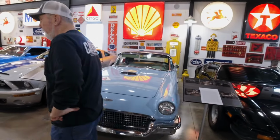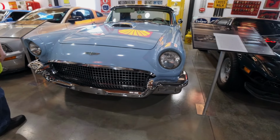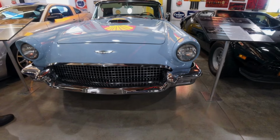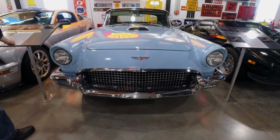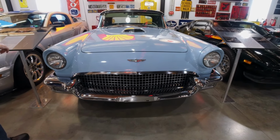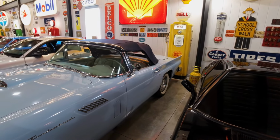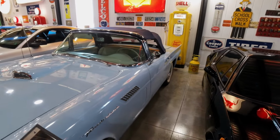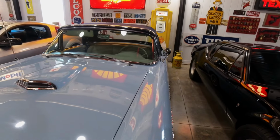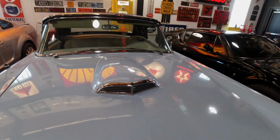Thank you, Bill. The 1957 Ford Thunderbird was a two-seat convertible produced by Ford from 1955 through the 1957 model year. It marked the first time since 1938 a two-seat vehicle was produced by Ford. The 1955 to 1957 models were developed in response to the Chevrolet Corvette. They produced 21,380 of these cars in 1957. The Thunderbird was designed more for comfort and not for speed. This particular car came with a 292 cubic inch V8 that got 18 miles per gallon.